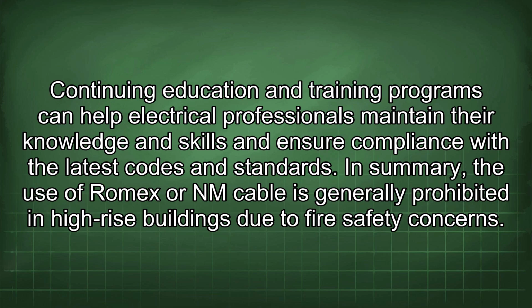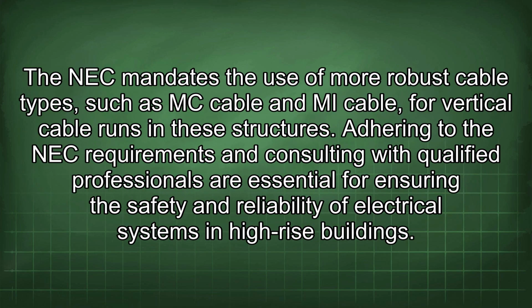In summary, the use of Romex or NM cable is generally prohibited in high-rise buildings due to fire safety concerns. The NEC mandates the use of more robust cable types, such as MC cable and MI cable, for vertical cable runs in these structures. Adhering to the NEC requirements and consulting with qualified professionals are essential for ensuring the safety and reliability of electrical systems in high-rise buildings.